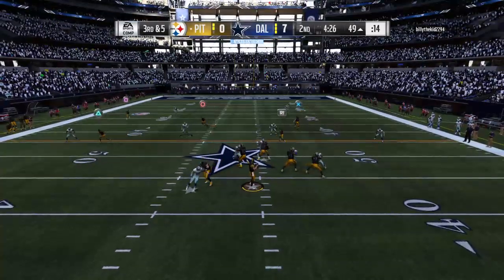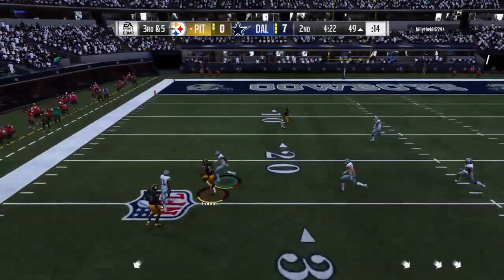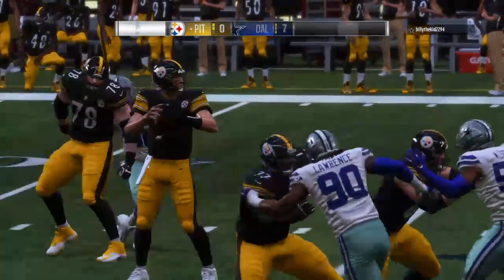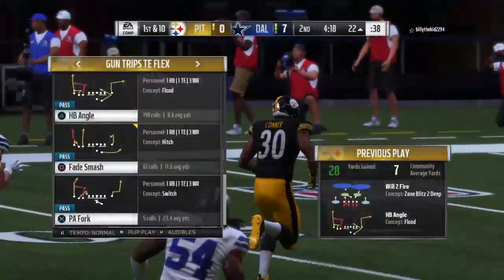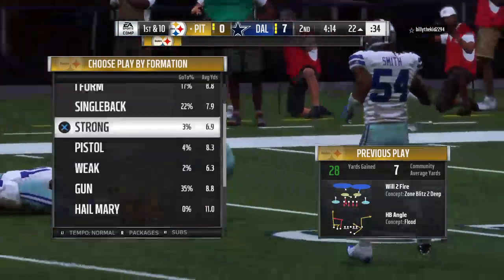From the shotgun, it's Roethlisberger. Got his man, complete over the middle. That's Connor, and he'll get this one down near the 20-yard line, just shy of the 20. A really good pickup of 28 yards.